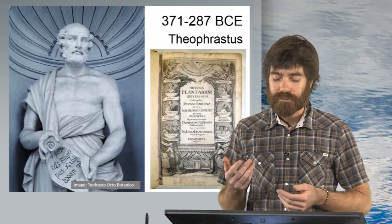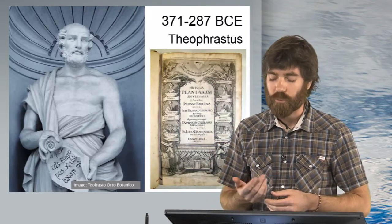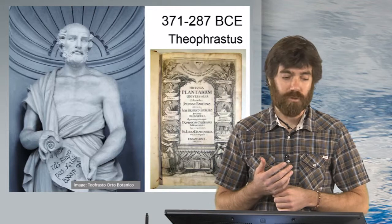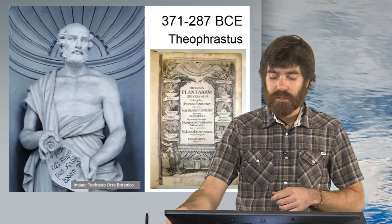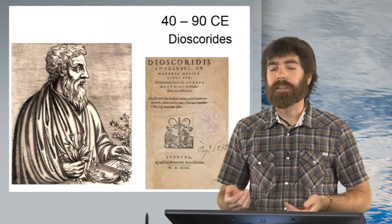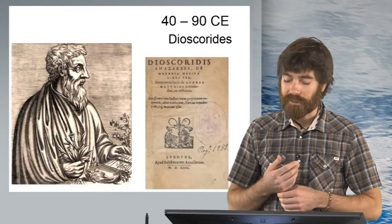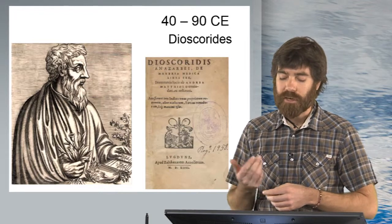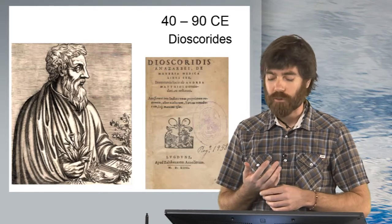So he is thought of as the father of botany, and he wrote several important works, including Historia Plantorum, which outlines a number of medicinal plants. Then we have Dioscorides, and if you've ever eaten yams, then you've had one of his namesake plants. He wrote the first Materia Medica, which was a 5-volume encyclopedia of medicinal herbs.